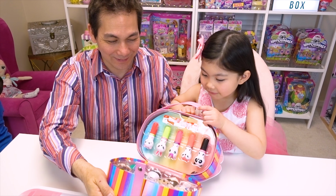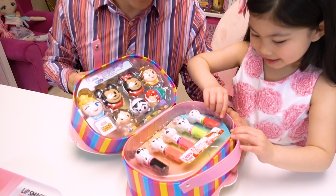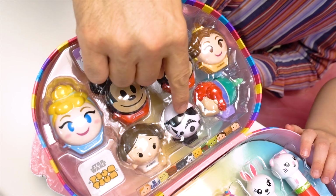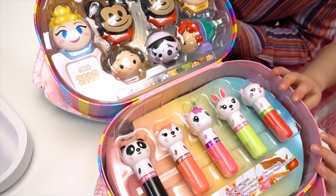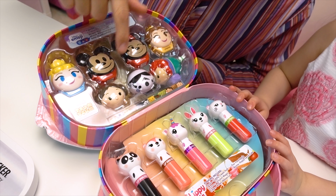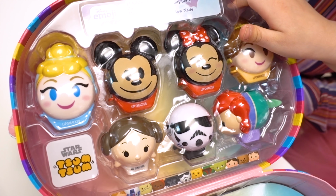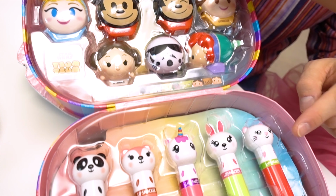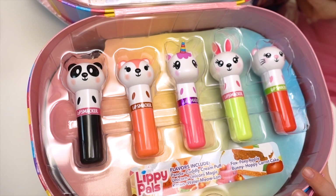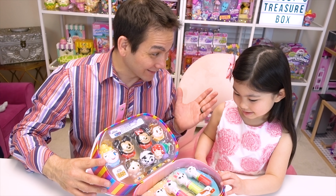This must be so many inside. Wow, look at that. Oh, it does smell good. Look how many characters there are. We got Stormtrooper. So cute. We got so many Disney ones. We got Ariel, we have Cinderella, Mickey and Minnie, Belle, and who is that? Is that Princess Leia? Yeah, it is. Awesome. We got two Star Wars ones too. And look down here. Those are called Lippy Pals. Wow, I love all the new characters. So exciting. I can't believe we got like a lifetime supply.